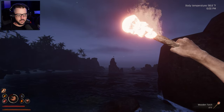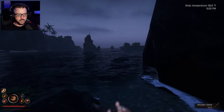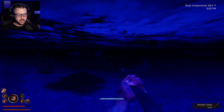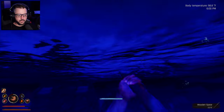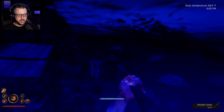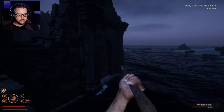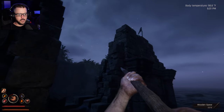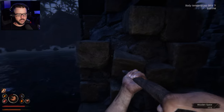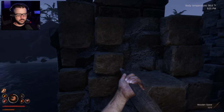There's another flag right there. Interesting. I wonder if we should swim out there and try to get it. This is kind of cool, though. It's like an old, like a building. Hopefully there's no sharks out here. That would really suck. Can I get up? Up, up, up. Cool. Okay, come on. I don't know why I'm so obsessed with these flags. I just found one and I got super excited about it. Come on. You can do it.